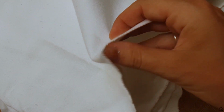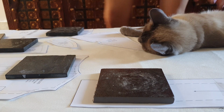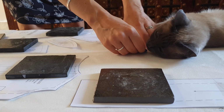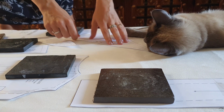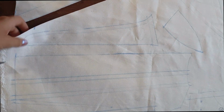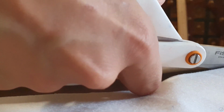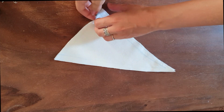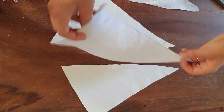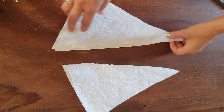Because this tablecloth is quite lightweight and frail fabric, I thought it wise to strengthen it with a second layer. So I used this thicker cotton and cut out all the pieces again. Once I was done with that, I matched the fashion fabric up with the lining pieces, pinned them together and sewed them around.